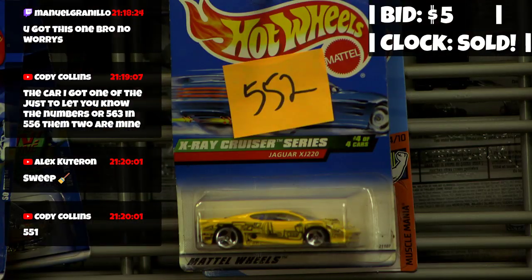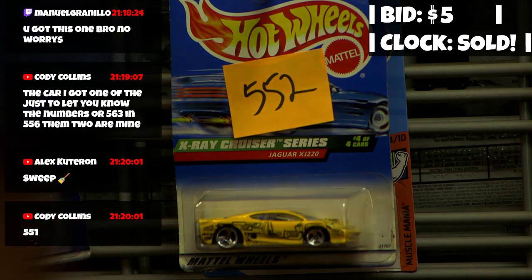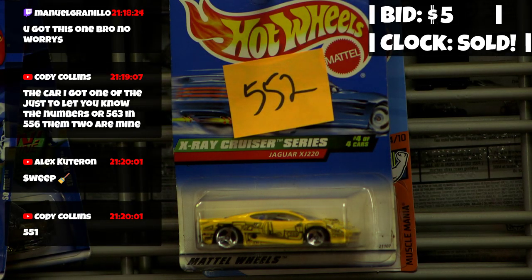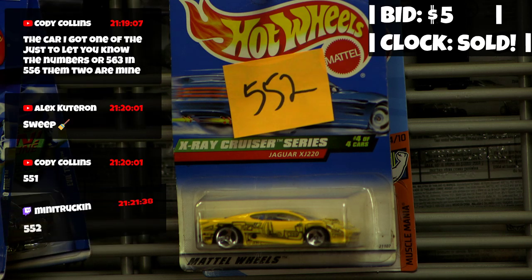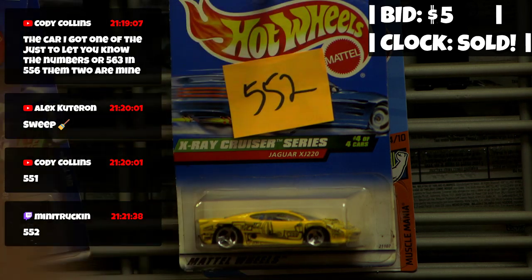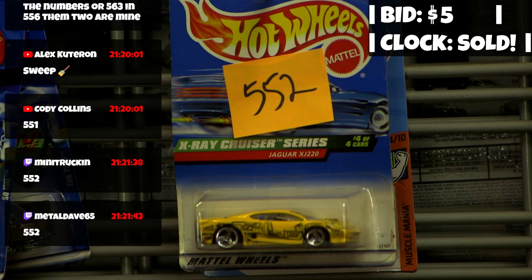Let me get that close, kids. It's 552, a Jaguar, race number five. Lane number two is the Jaguar. That's the XJ220. You saw that win last month. Mini truck jumped on it. Let me get his tag on there. Mini truck, check it out.